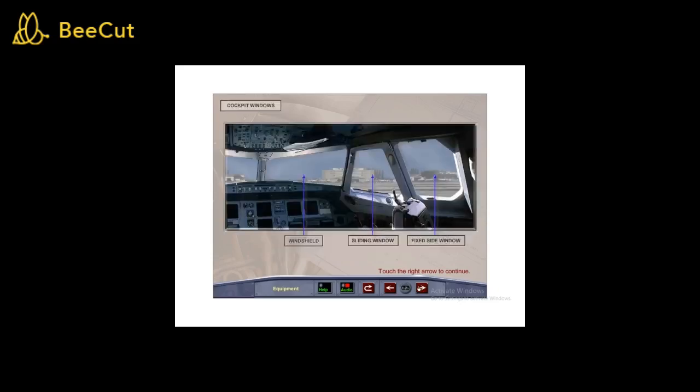The cockpit has two fixed windshields, two sliding side windows, and two fixed side windows. All windows are heated. The maximum speed limitation with the cockpit window open is 200 knots.